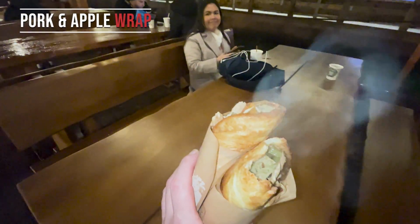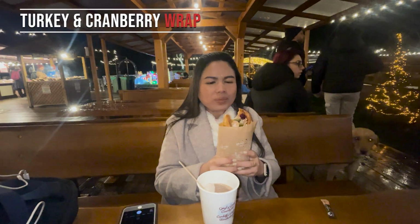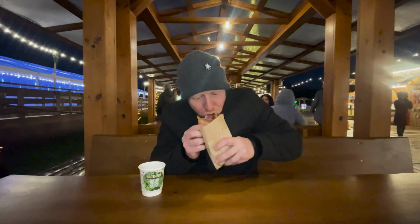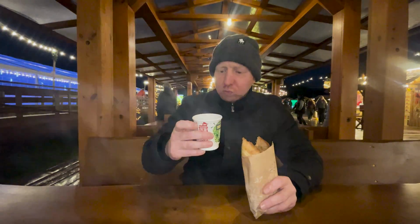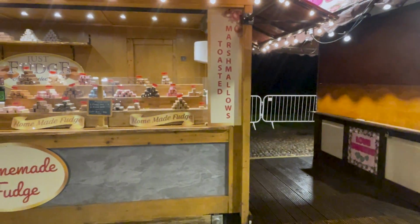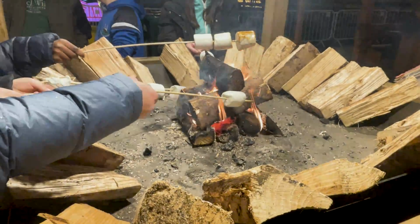And I got this wrap, which was the pork and apple wrap, and I got Fang the turkey and cranberry wrap. And as you'll see, we both really enjoyed it. It especially went down well with that mulled cider. There was all kinds of foods and drinks here. You could even toast these giant marshmallows.